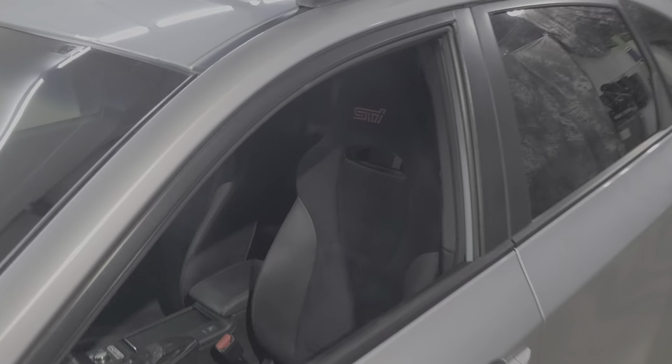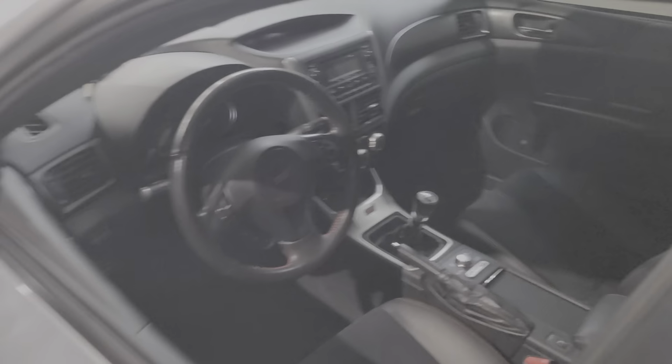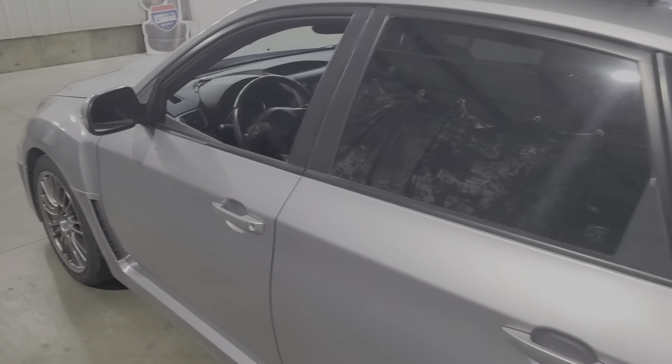Black heated cloth, 6-speed manual. It's got all the buttons. Everything works. Fresh oil change. It's ready to drive anywhere in the country.